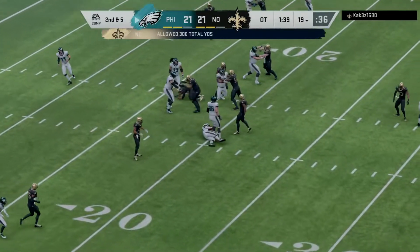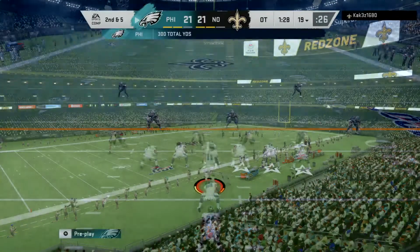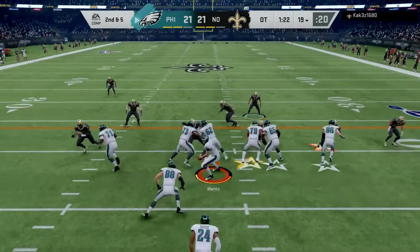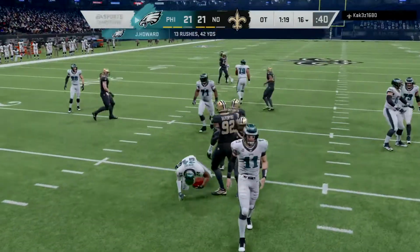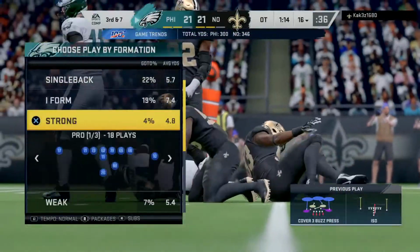5 yards is the tally on 1st down. That brings up 2nd and 5. 2nd and 5, at the 19-yard line. The 1st down run got 5. Here's 2nd and 5. Again, it's Howard, and he is met in his tracks behind the line of scrimmage. It's a loss of 2, now 3rd down.